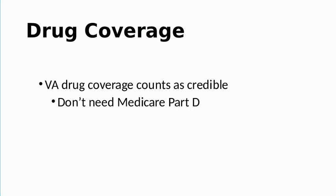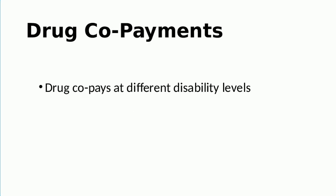If you have a local VA and you aren't sure what you'd have to spend on your medications, I'm going to shed some light on that aspect for you as well. Drug copays at the VA are based off of what's called a priority group. If you're a priority group 1, that means that you are either 50% or higher military disability or considered unemployable by the VA. So you will pay no copays on your medication.